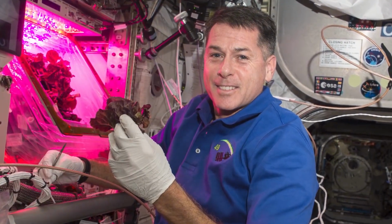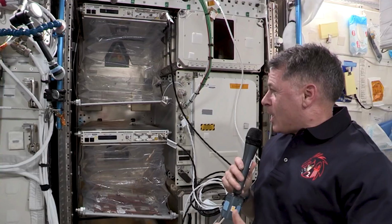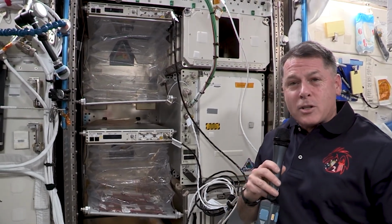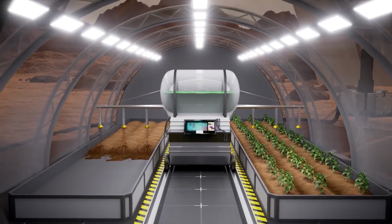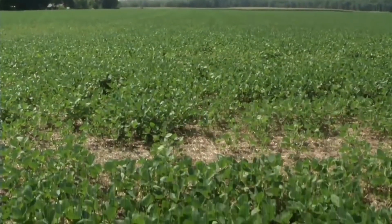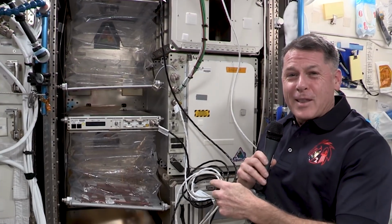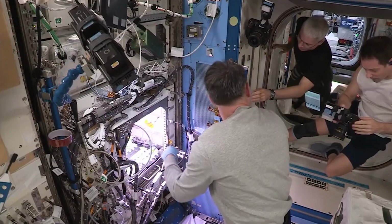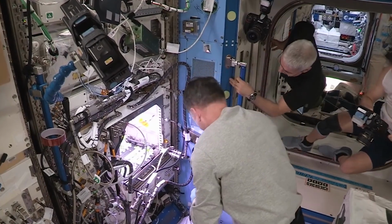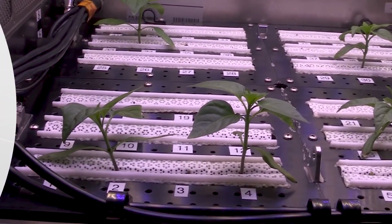On my last flight, I got to grow lettuce in here and we got to actually harvest that and eat it, so that's pretty cool. One of the things we're trying to do is to learn how to engineer plants to grow better in microgravity. And what we learn from that will be able to help us in the future in space travel, but also help people on Earth grow things better. This isn't the only facility we have on the International Space Station to grow things. We have an advanced plant habitat, and currently we're growing chili peppers in there, which we hope to harvest towards the end of our mission.